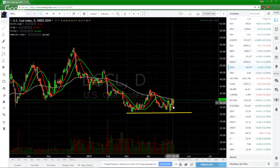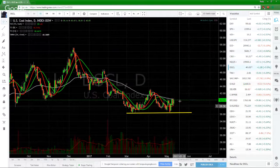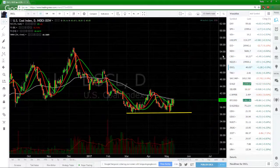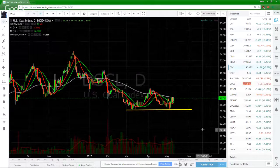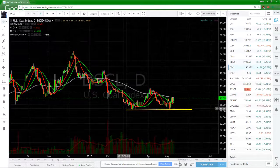Hit the 34, back into the support. Hit the 34 today, back into support. Bam, bam, bam, until it busts out of there. So look for that. It's bullish. The two bar pattern working. I got the double bottom working. Lots of bullishness coming off of this bottom.